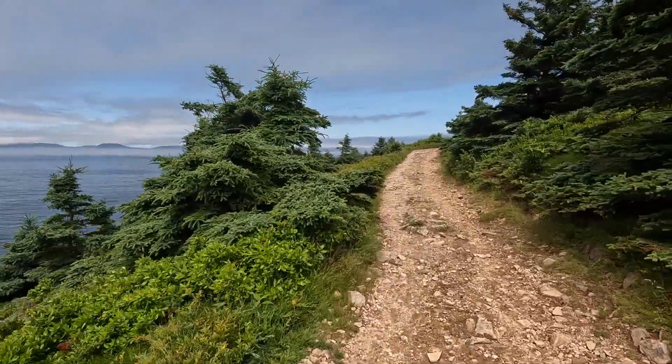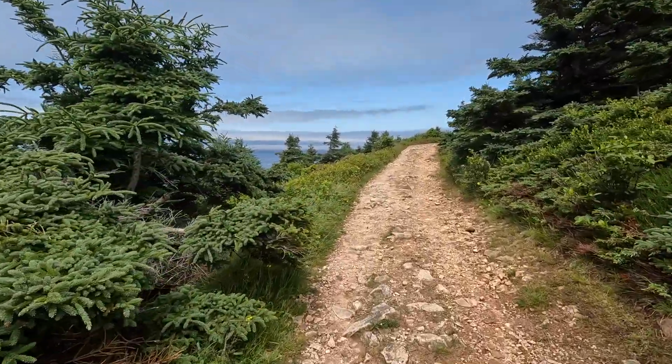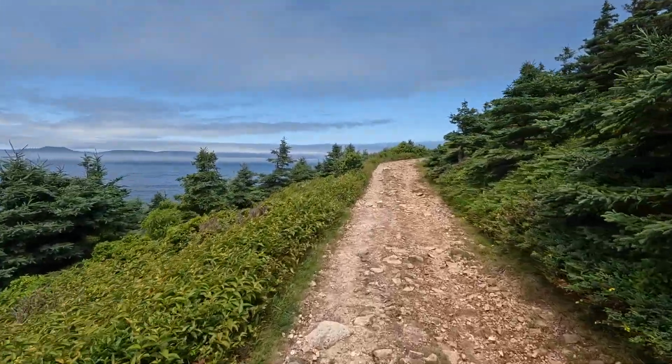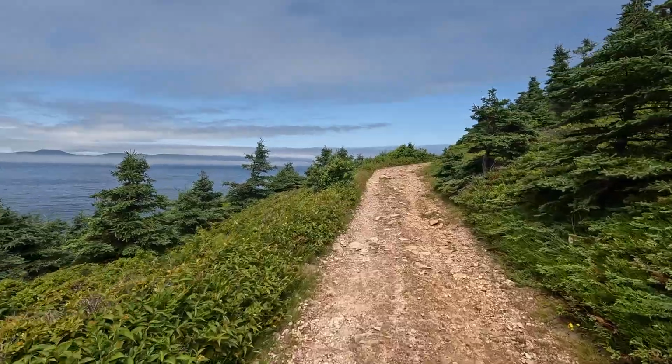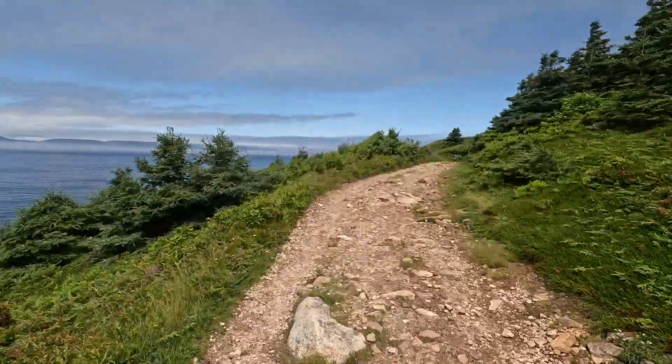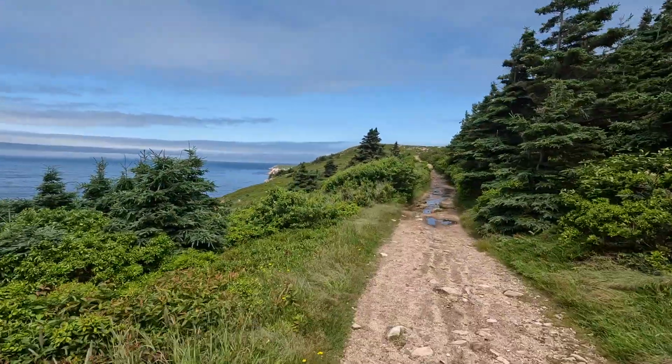Look at this. Kind of gray rocky. You can see fog still lifting up over some of the hills over there. Look at that.